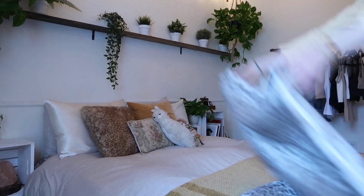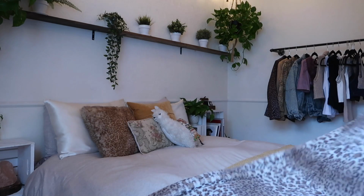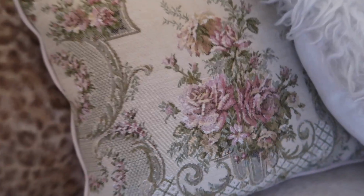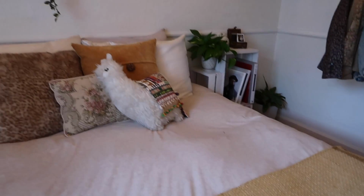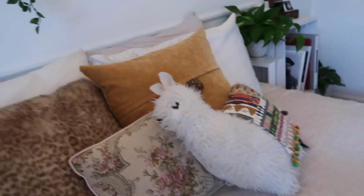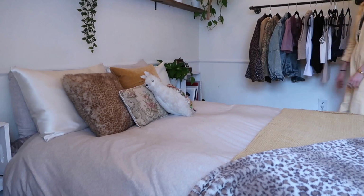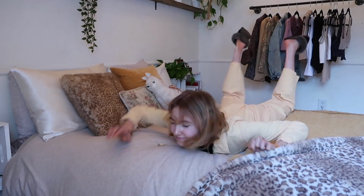Okay. And a big thing about my bed is I add a bunch of textures and different prints, fluffy comforters, and stack it with as many pillows as possible. Really, the goal is just to make your bed this huge centerpiece of your room with all the colors that are from your room, and that way it just really ties everything together.